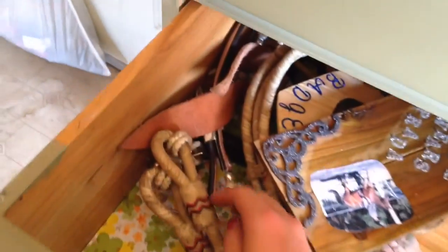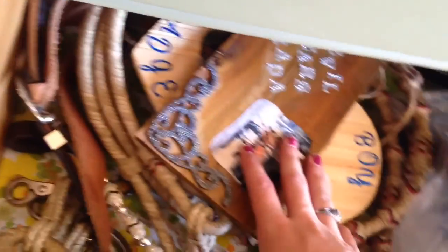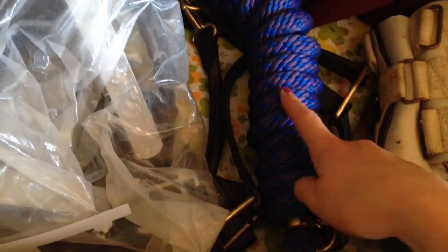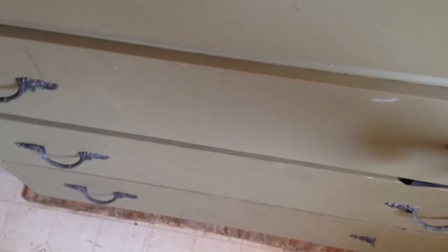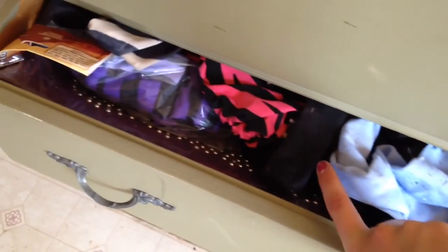In the second drawer is my sister's stuff, and my sister's Western show bridle is actually right here. And then she has her stall signs, and her showmanship halter, which is just black with silver. And then my sister has her leather halter in here with her lead rope that she takes to shows, polos, and boots. Third drawer is coolers, and then a whole bunch of tail bags.